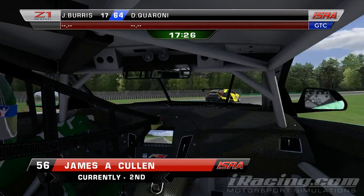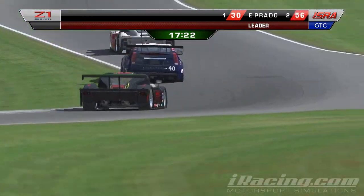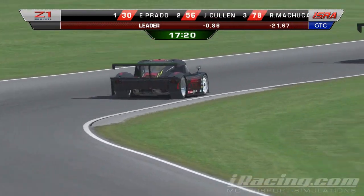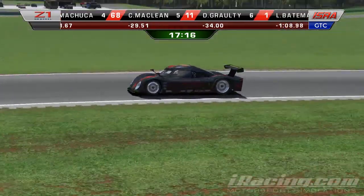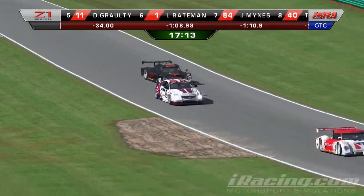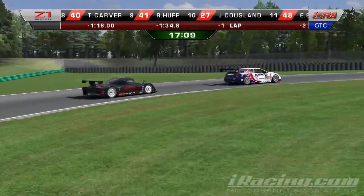That was excellent multi-class racing. Those of you watching this back at home, rewind that, watch it again. For those of you on open servers, ISRA, that's how it's done right there. Everyone got through there with a minimal amount of time lost. No one's race was ruined, and that happened in real time.